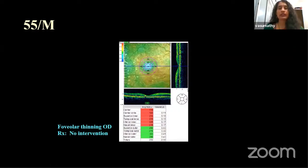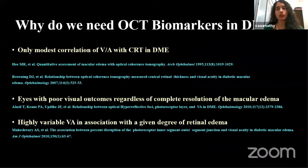So this particular patient opened my eyes to the magnitude of use and potential of OCT, which could be a game changer in the way we manage diabetic macular edema patients. Now, why do we need some biomarkers in OCT in diabetic macular edema? It's because there is usually only a modest correlation of visual acuity with the central retinal thickness in diabetic macular edema. The CRT was what we used to assess mainly when we saw the OCT in diabetic macular edema patients. But now we need some biomarkers because the CRT doesn't correlate with the visual acuity.